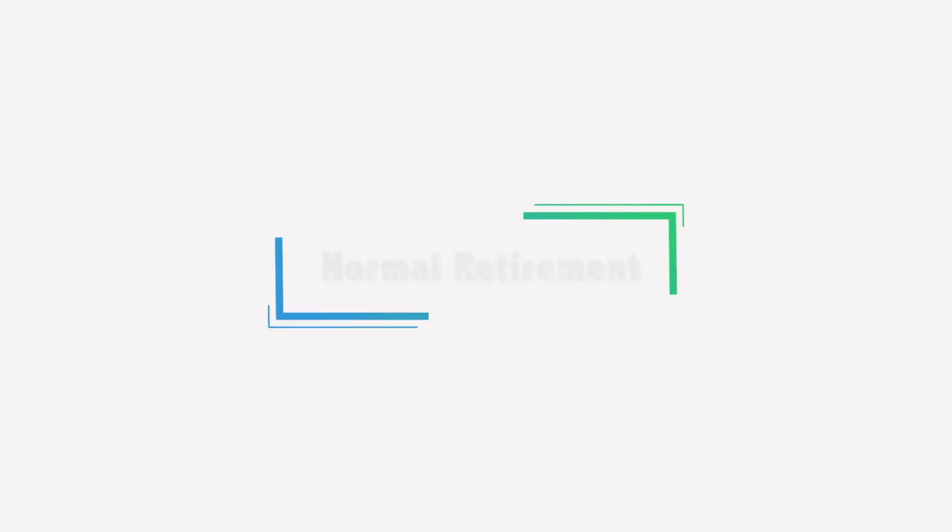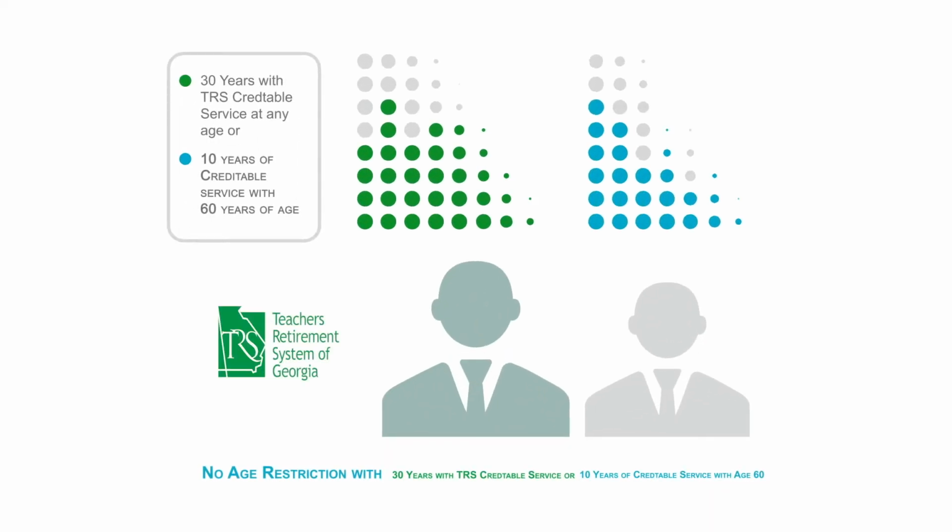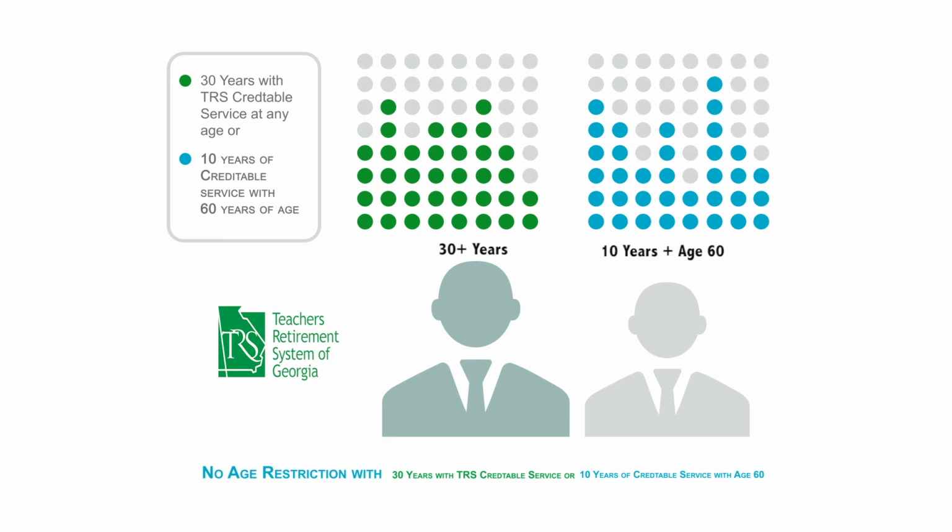So now we'll discuss your retirement eligibility. Your retirement eligibility is based upon two types of retirements, a normal retirement or an early retirement. Within normal retirement, there is a service retirement or disability retirement. For service retirement, one must have attained at least 30 years of TRS creditable service, regardless of age, or attain 10 years of TRS creditable service coupled with age 60.